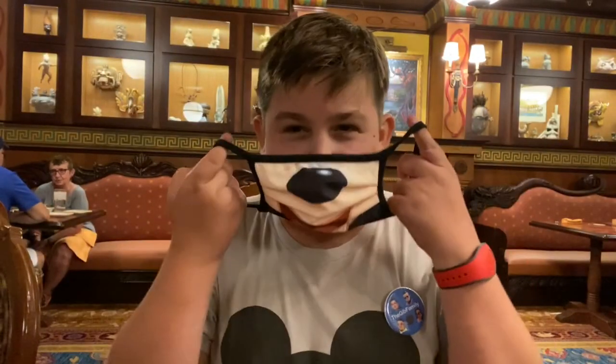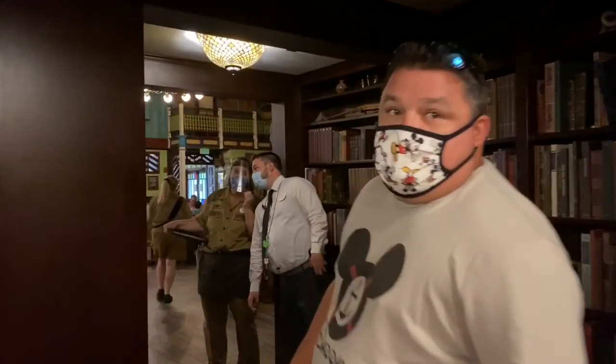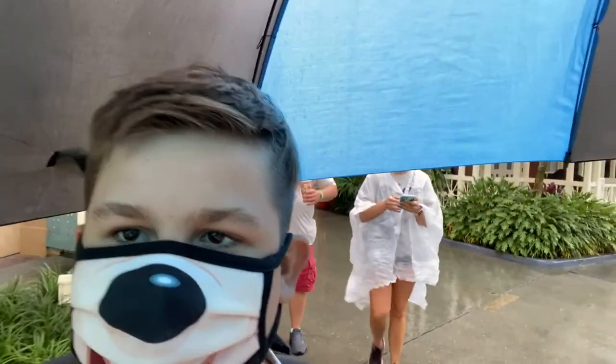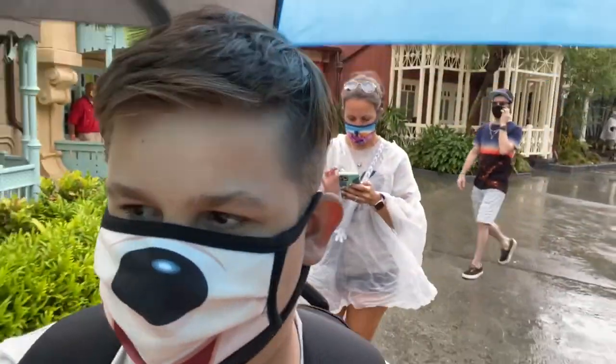Alright guys, so Matt's back on, and now we're heading to Splash Mountain. Let's go. It is amazingly themed in here. It is so cool. Alright guys, it is currently raining right now, so we are having to hide under this umbrella so my equipment doesn't get soaked and wet.